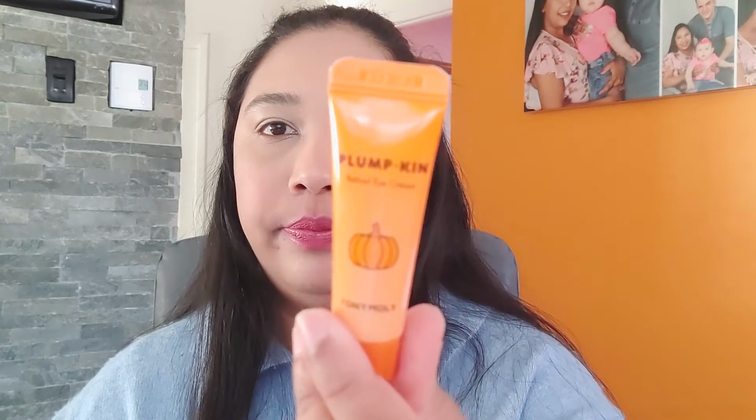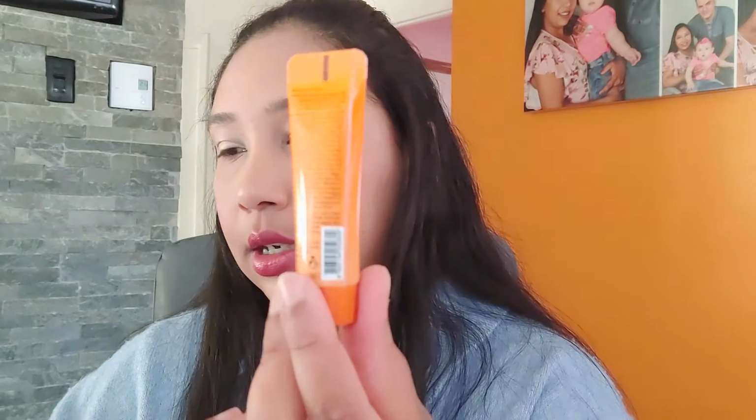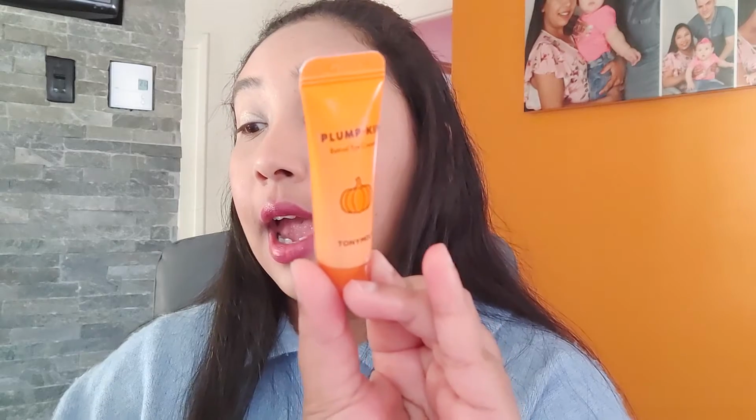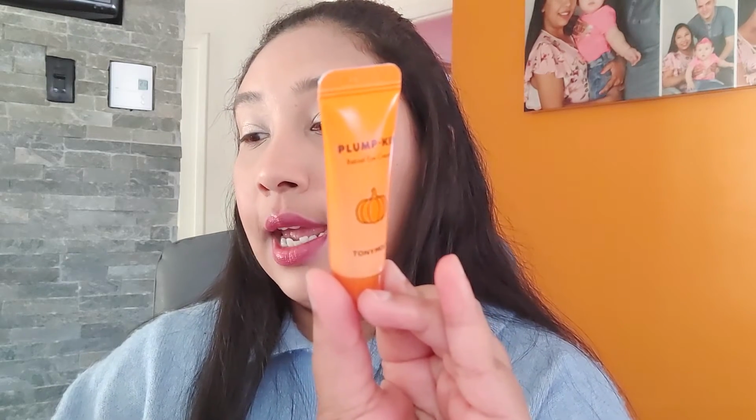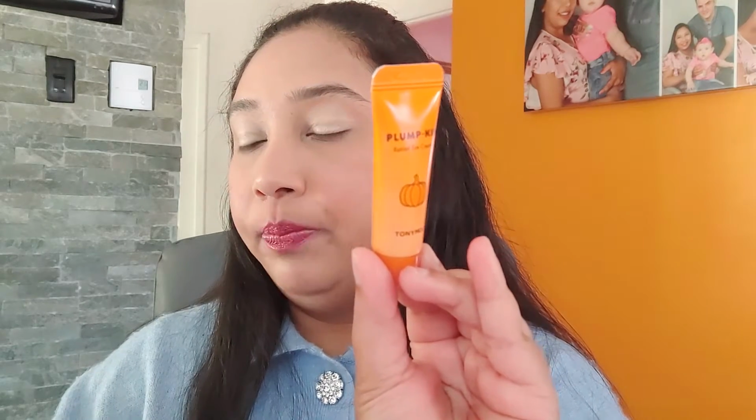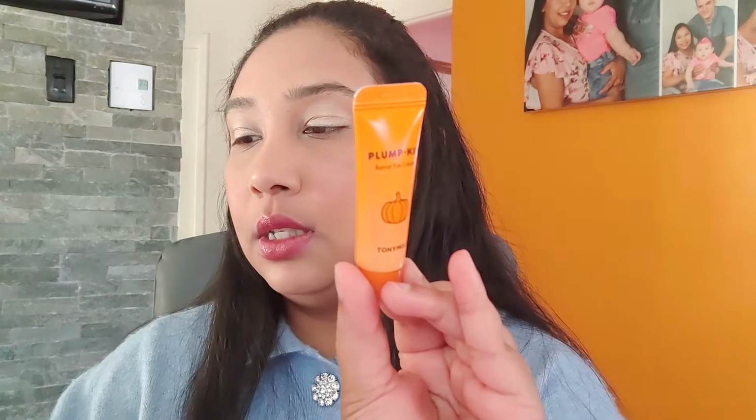The first item we have is a Pumpkin Retinol Eye Cream by Tony Moly. I'm not sure if it has a retail value here. Is it 30 ml? I'm not sure. This is a 10 ml, and it says: lightweight yes, super potent. This eye cream uses retinol, the gold standard of anti-aging ingredients, and pumpkin extract. It's high in vitamins to help plump, smooth, and firm your eye area. Tip: use your ring finger to gently tap this cream under your eyes.